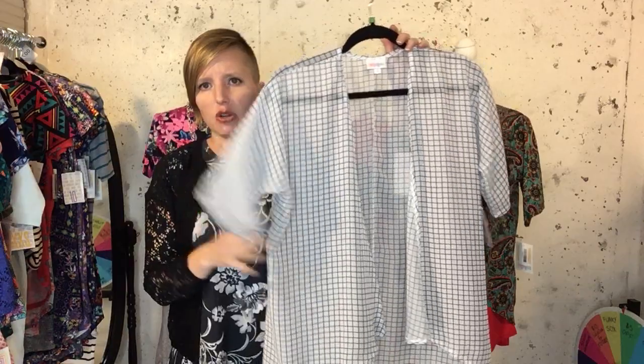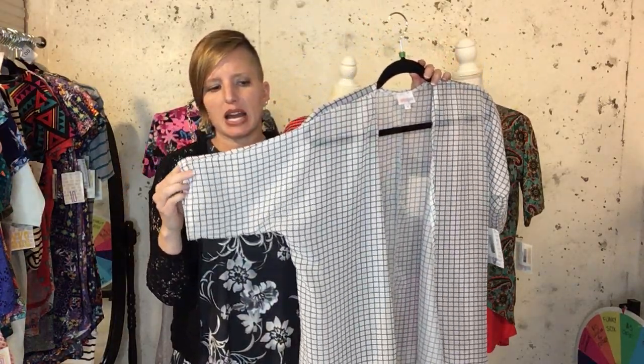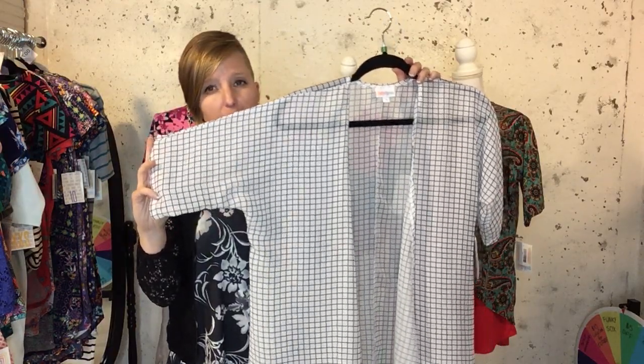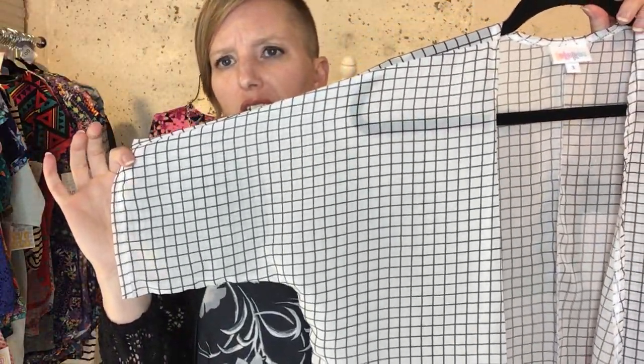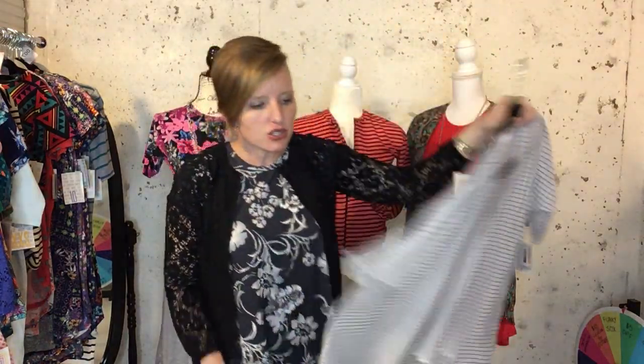I would say the Bianca you can wear as long as your arms aren't super heavy in comparison to the rest of your body. You could probably wear up through like a medium of a regular classic top. It is a looser top. I'm going to put this one on for you guys to show you in just a second. It does come down pretty low. Okay, so these are great options.